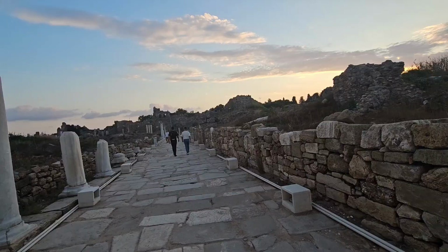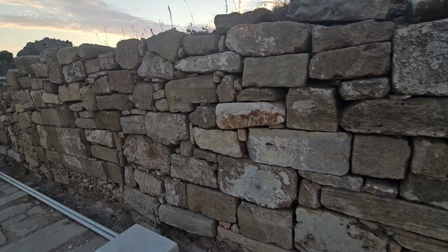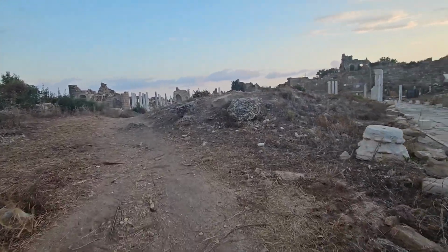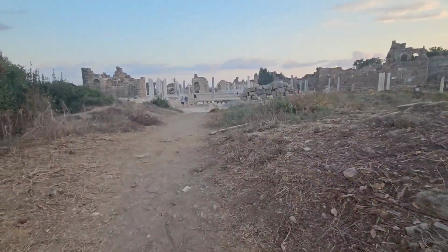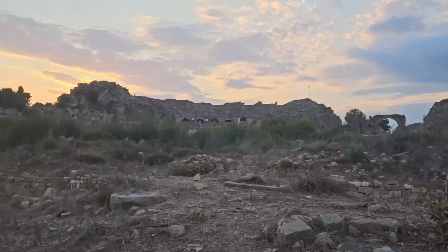If my absolutely dreadful geography is correct, we're approaching the Colosseum. And if my accent sounds slightly weird, it's because I've been living here for 2 months with Turkish, and I've had relatively little contact with English bar on WhatsApp. Wow. Ah, there's the Colosseum.